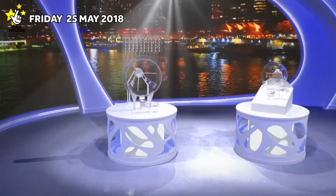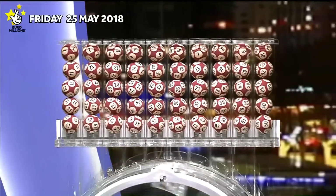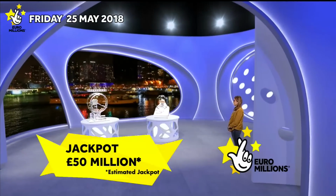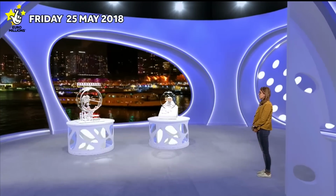Welcome to tonight's EuroMillions draw, with two chances to win with the UK Millionaire Maker. Tonight's jackpot is an estimated £50 million. Let's start the draw.